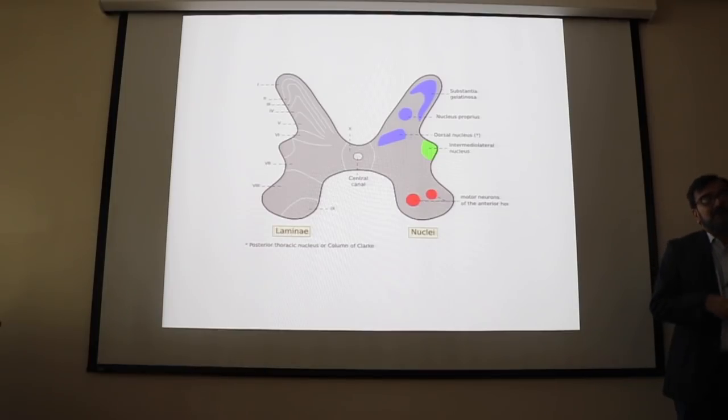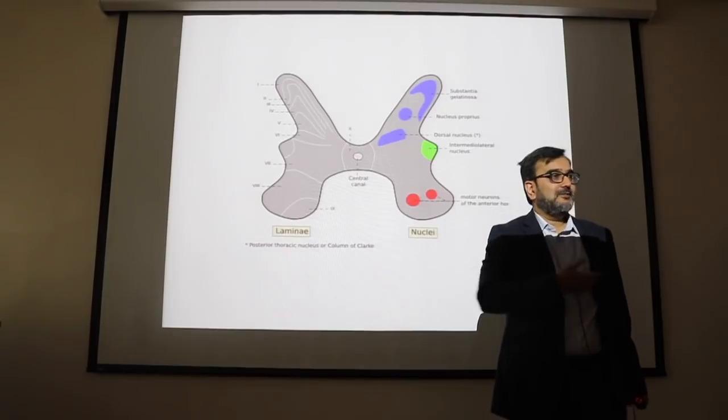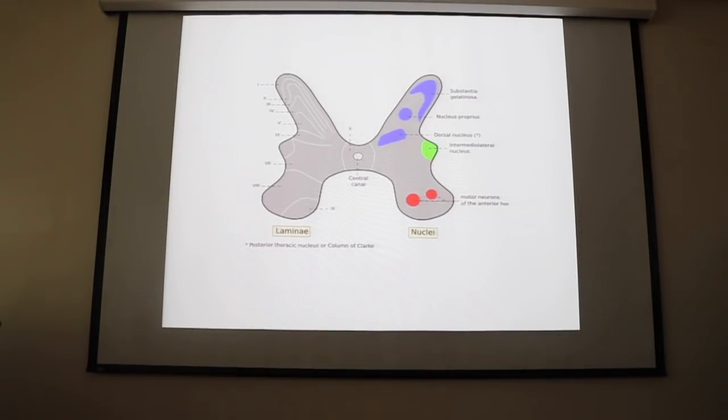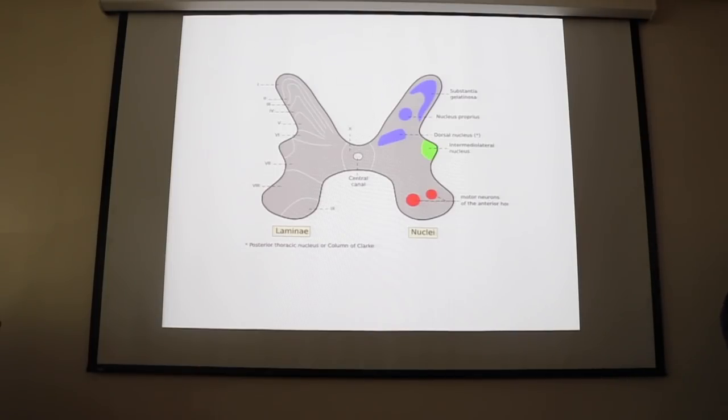The central group has certain nuclei. One is the phrenic nucleus, which is important for the diaphragm. The other is the accessory nucleus, which is going to supply the trapezius and the sternocleidomastoid. So the central group is only present in the cervical segments of the spinal cord, and it is usually going to form the phrenic nucleus supplying the diaphragm, and the accessory nucleus which supplies the trapezius and the sternocleidomastoid.